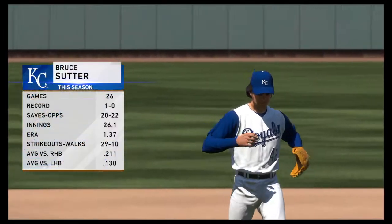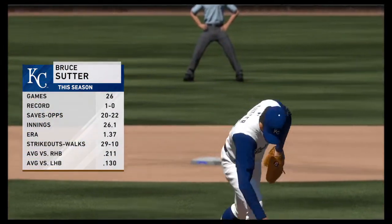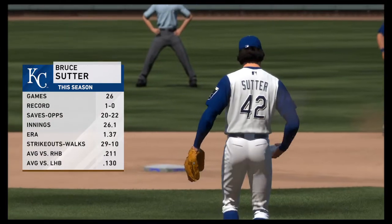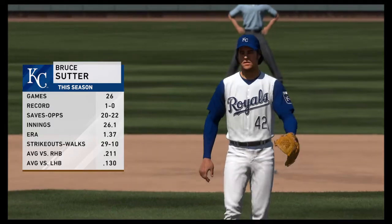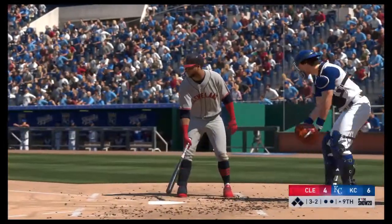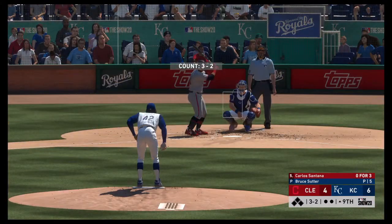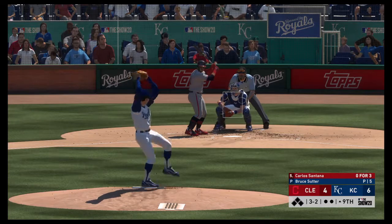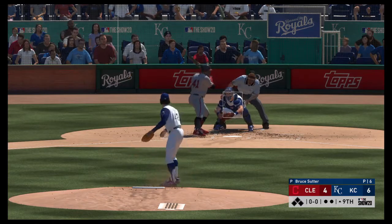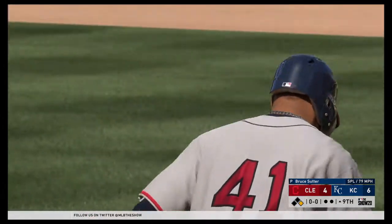Bruce Sutter takes the ball now in inning number 9, looking to close the door. All set to start the 9th in this one, and next it'll be the switch hitting first baseman Carlos Santana. Looking for base runners here as they're down 2 playing on the road. Not an easy thing to do, trying to score runs or bunch hits together off of a closer.